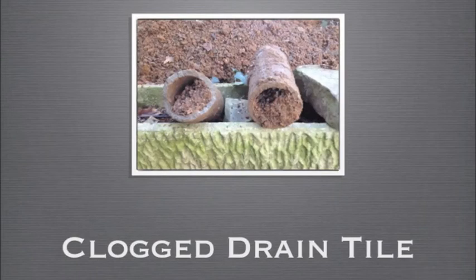This is an example of the drain tile that we pulled out. As you can see, it was clogged severely. There was no water passing through, and there was no gravel bed around it either, not to any significance. So that's why they got clogged as bad as they did. There was no kind of silt protector to keep the drain tile from getting clogged.